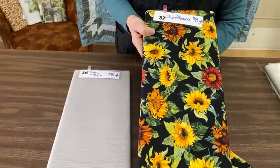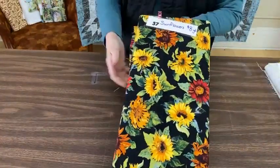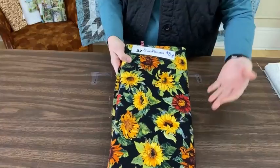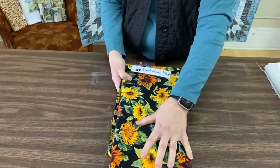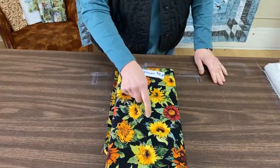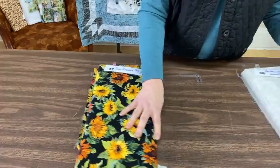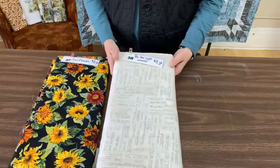Sunflowers. This is just a lone sunflower piece that goes along with a lot of things. Number 37. Beautiful color. This would be beautiful for aprons. Beautiful borders. If you're into broderie perse for applique, you can cut those out, make a whole bouquet. Very, very lovely. Be the Light Words.